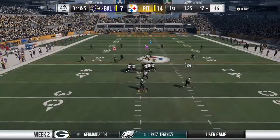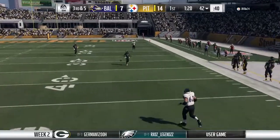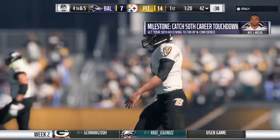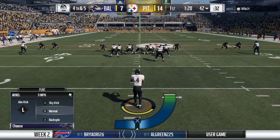Flacco looks to throw. Eluding the pressure right. Hard throw, incomplete. And that's a great opening series defensively. You force what should be a 3-and-out on your opening possession. And great coverage there on 3rd down to force the incompletion to set up 4th.